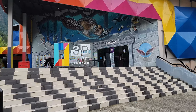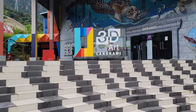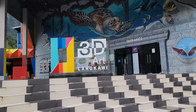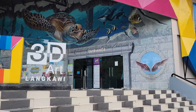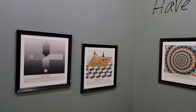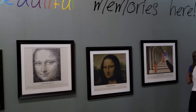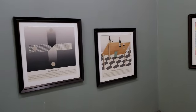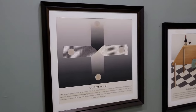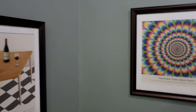All right. So the next thing we're gonna do is 3D art Langkawi. Probably some opportunities to get some cool photos in here. So the first part of this entrance has optical illusions. And they start with just a color contrast illusion, showing that all the circles are the same. And then, of course, the table that can be seen from different directions.